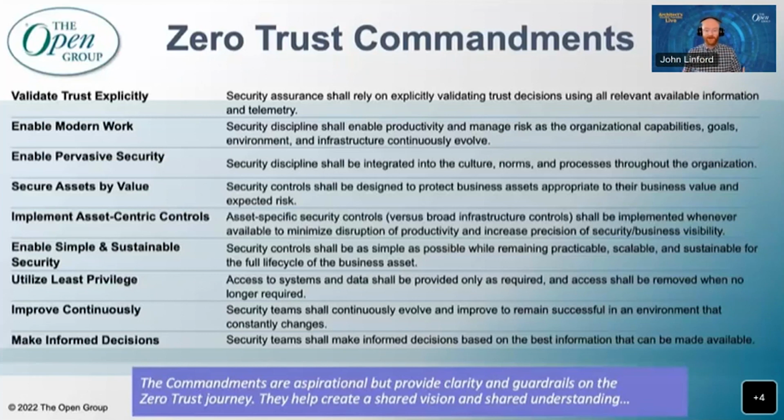So these aren't hard, strict, fast, absolute rules. We're not saying go the complete opposite direction and do whatever the heck you want. Instead, you should use these commandments to help influence your decisions and guide you through your journey towards zero trust, especially as you're going through your digital transformation. So these provide that shared vision and shared understanding. You can print out the single page version of these and plaster your walls with them. Use these to get everybody on the same team with where you are going.